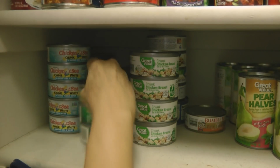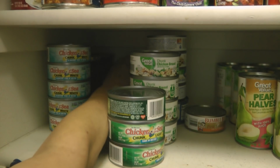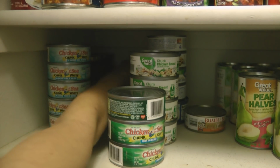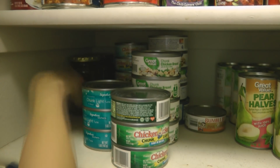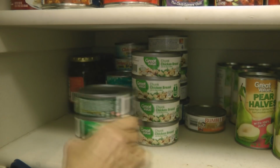You want to make sure that you're using the first in, first out. The oldest food is used first, just like they do in the grocery store. You're rotating your stock. Keep track of the foods that you use so that when you shop, you can replace them and get additional ones if you have the space and you need them.